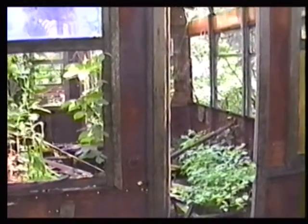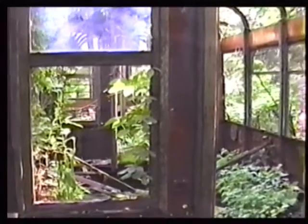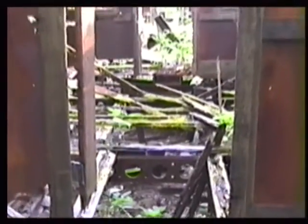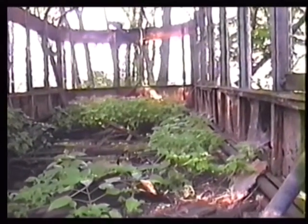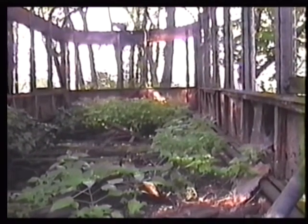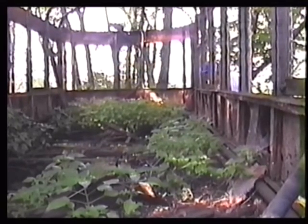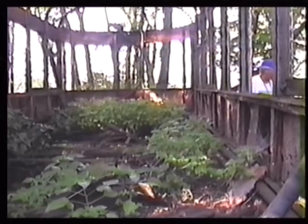This is an incredible mess. We have the forest floor coming up through the bottom of the train car, but this is one section in the front. We're in the center of the train car right now. Here's the front end again, and the other end of the rail car. Some of this stuff has green on it, like copper was there. Or maybe even brass.